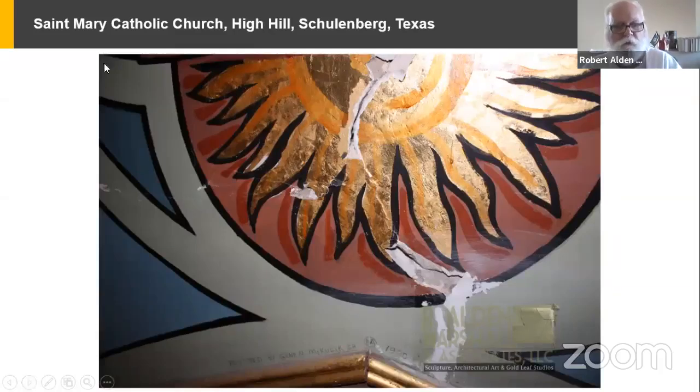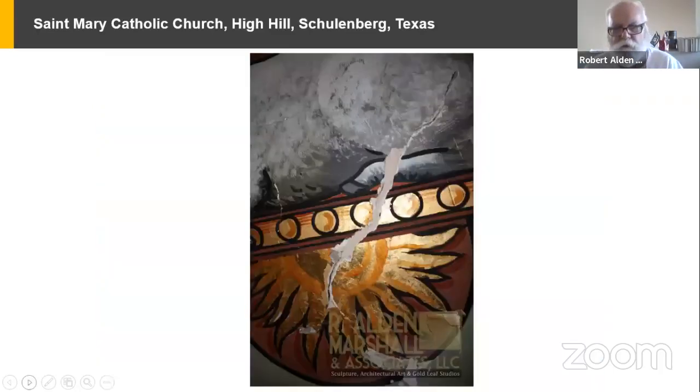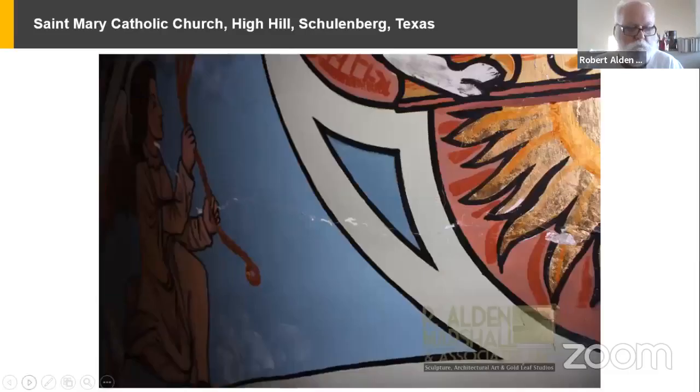All this overpaint, the date is here, it's 1990 that it was applied. And that's one of the problems we're having, is that we want to find out what the original was, not necessarily what this artist did. Here you can see the cracks are going right through details in the artwork. There we go again, this crack going from the center all the way out to the angel.